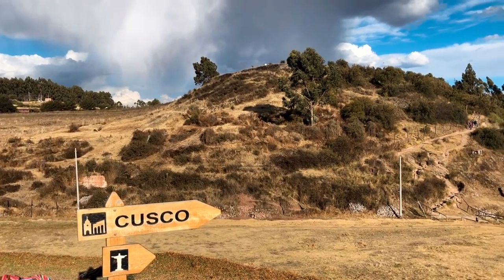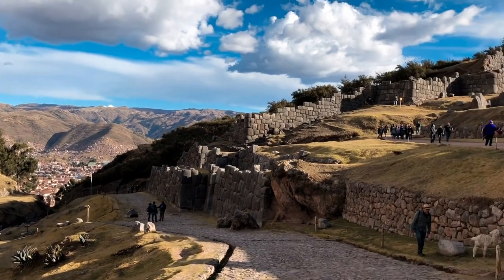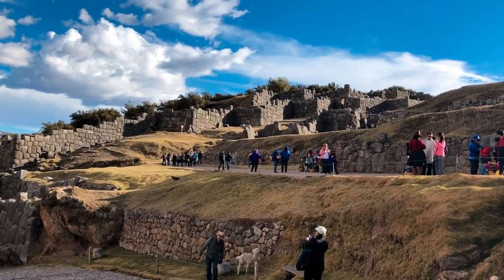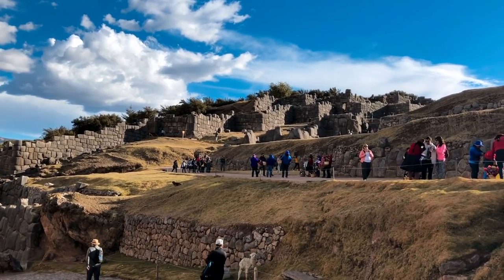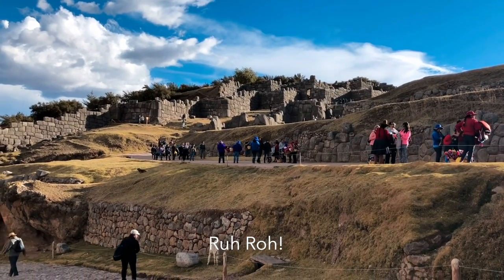So, we've just hiked up this hill to see the view and also these ancient fortified ruins. But just as we got to the top, we got told it was like 140 soles to get in, but we only have 130. There's no cash point here and they only take cash. So we've got a hike all the way back down if we want to come back.